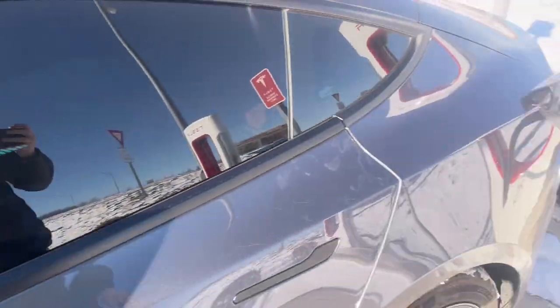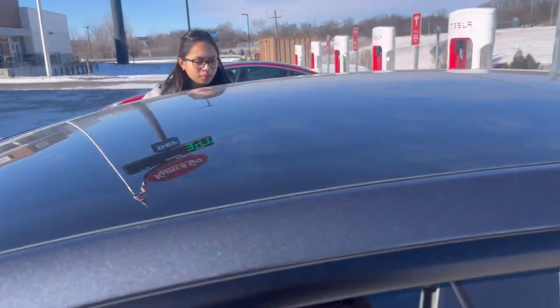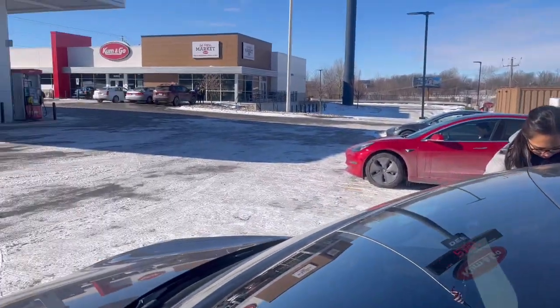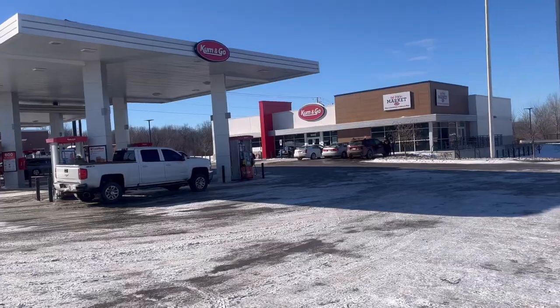All right, just got here in Joplin, just plugged in, 250 kilowatt hour charger, so we'll be going pretty quick, and we're gonna go to the gas station here, use the bathroom, get some snacks, and continue on our trip.